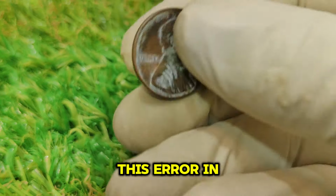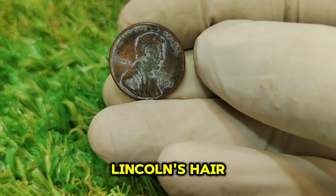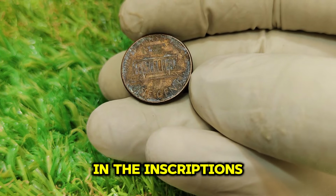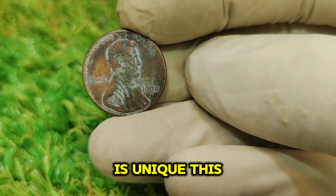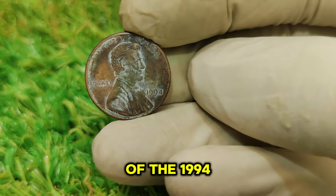Collectors look for this error in the 1994 penny, particularly on the inscriptions and Lincoln's hair. On the double-die obverse 1994 penny, you'll notice that the doubling is most prominent in the inscriptions "Liberty" and "In God We Trust." The doubling effect can vary in intensity, so each coin is unique. This particular variety is what drives the high value of the 1994 penny.